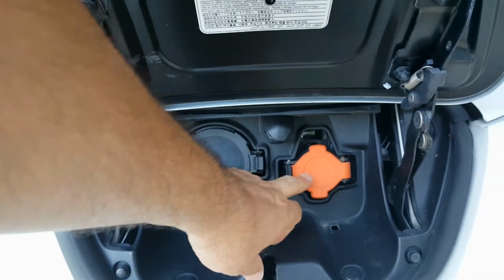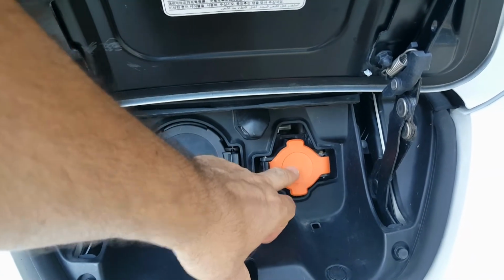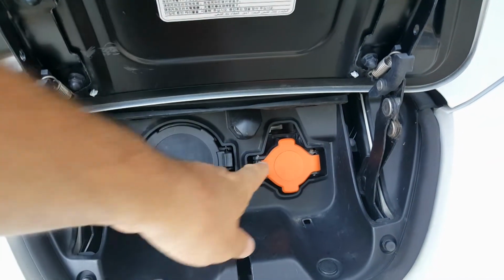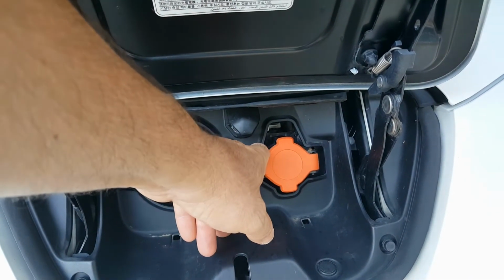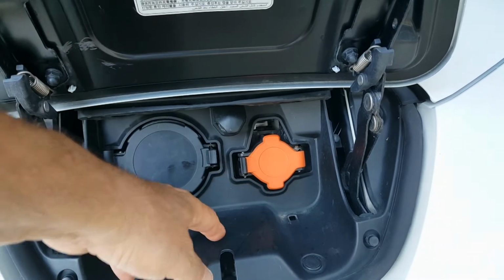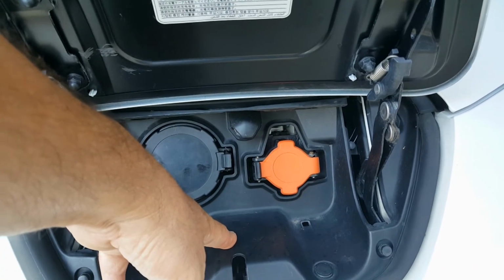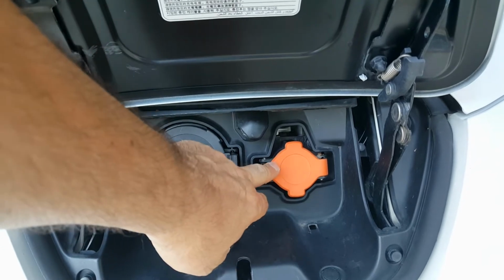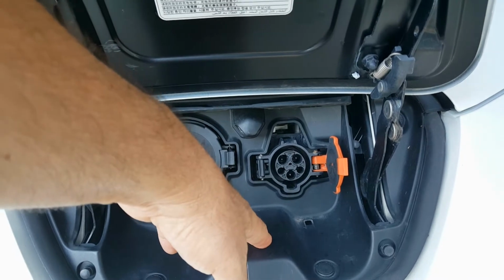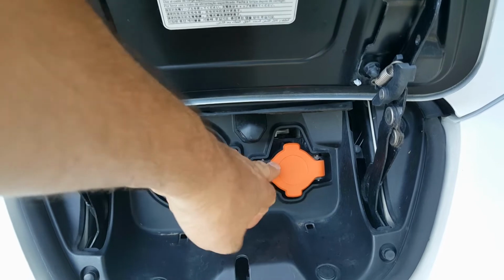And then this is your AC charging port. So this is what you would use when using the portable charger in the boot, or when you connect to your home wall charging socket. Also many public charging posts are AC, the slower destination chargers that you would find in shopping centres, multi-storey car parks, hotels and the like. This car has got the upgraded 6.6 kilowatt charger. Standard on the Leaf they're 3.3s. The 6.6 is an option, so it charges twice as fast on AC.